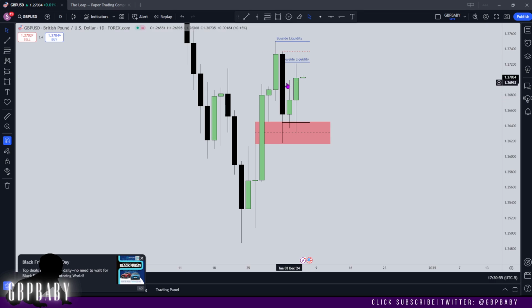So the fact that we're closing above highs like this, again, is indicative of higher price action. And again, look at how we wick down to the midpoint. This is consequent encroachment, classic price action. So it'd be nice to see a continuation of this kind of price action and start running into the buy side liquidity.